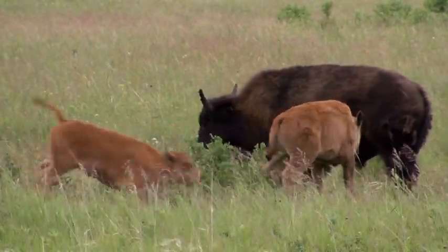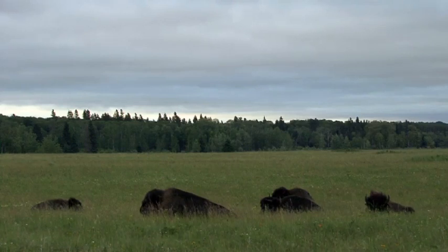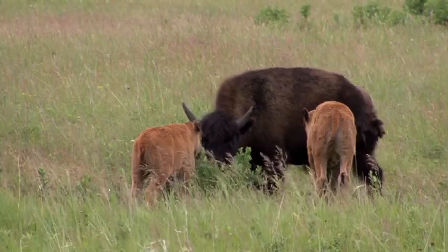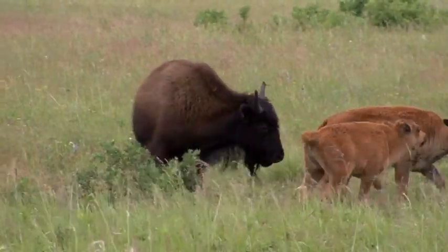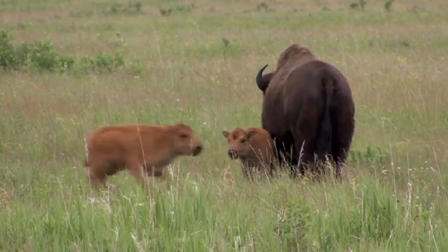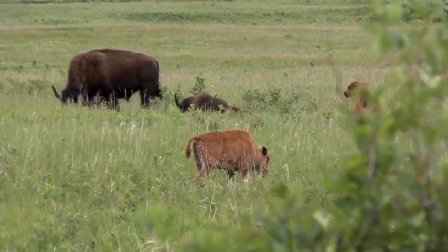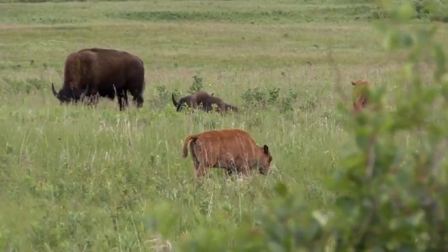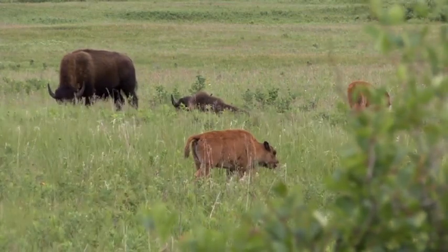We try and keep it below 45 because the enclosure, the fenced area where they're kept, can only sustain so many animals. The bison calves are born in the spring and early summer. The bulls that are in the herd will breed the cows that are available from the end of July until the end of August for about a month. And then they're basically feeding and preparing for the cold winter ahead.